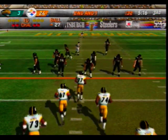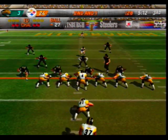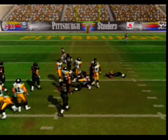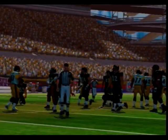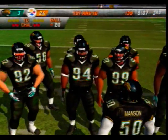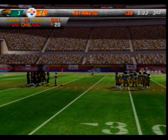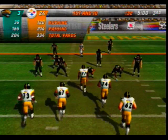Second and one coming up. Ball on the 27-yard line. They give it to the halfback. Agnew comes up to make the play at the 20-yard line. They blitz and it backfires. Yeah, that's a chance you take. You're hoping to get some penetration and hit him in the backfield. But if you miss, there isn't a lot of help at the next level to keep him from picking up the first down. Ball on the 20-yard line.